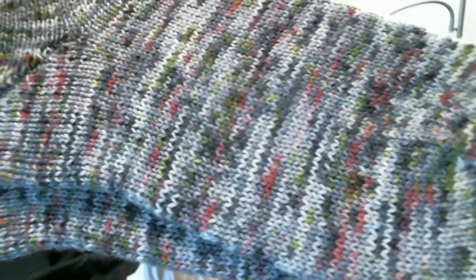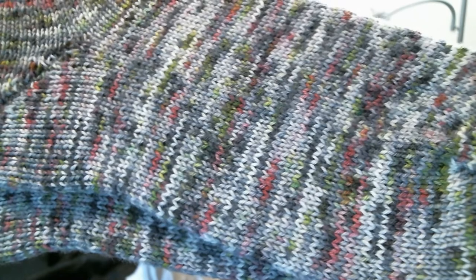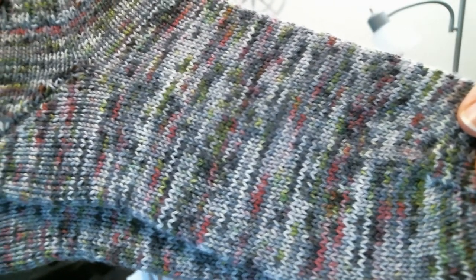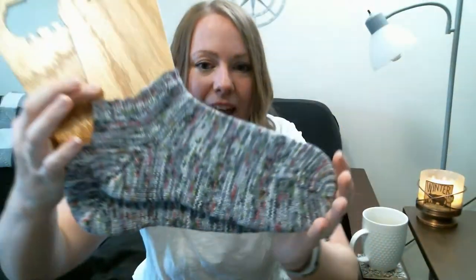Are you gonna focus? Okay, there we go. So it's a tonal gray with some, looks like pink and green speckles. I would normally say really fun to knit up, but I had an oopsie on this pair of socks, and I knit one entire sock too small. Couldn't even get it over my foot.